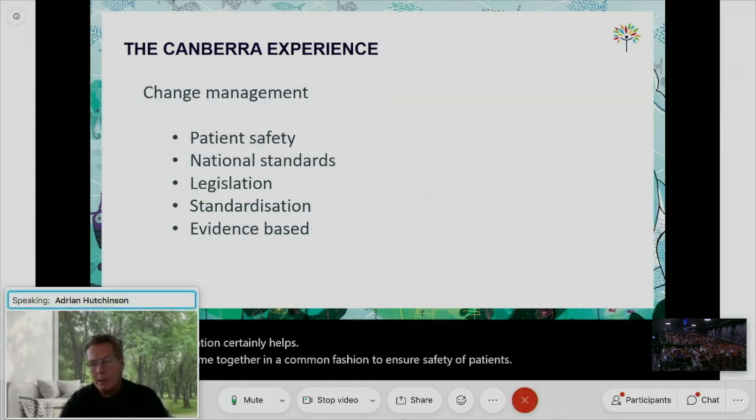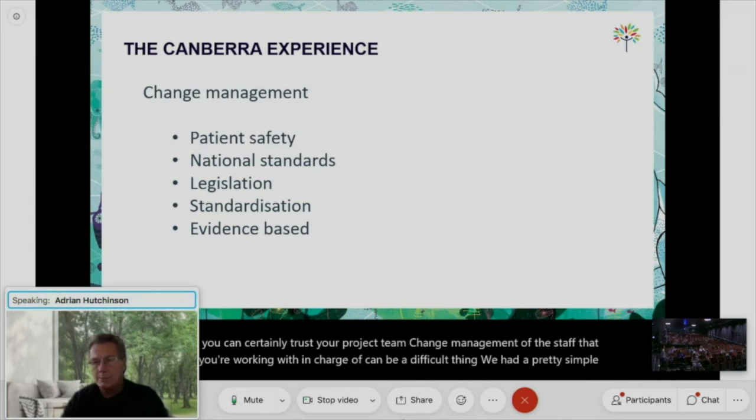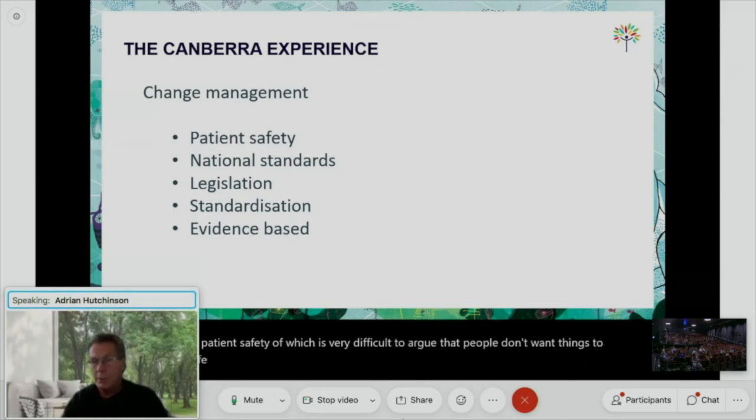Probably the one biggest thing, and I mentioned earlier that you can certainly trust your vendor and you can certainly trust your project team. Change management of the staff that you're working with or in charge of can be a difficult thing. We had a pretty simple philosophy in terms of trying to handle people that may have been a bit resistant to change, and we said that there were 4 pillars of why we were implementing the electronic record. One was patient safety, of which it's very difficult to argue that people don't want things to be more safe for patients. Everyone pretty well agreed that national standards were what we practice by.